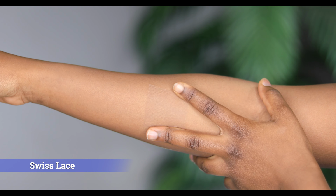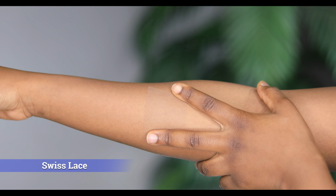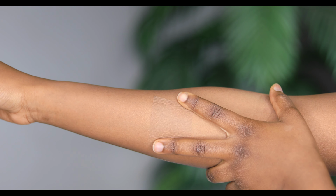But this one blends into your skin a little bit better. My favorite lace is Swiss lace because it completely blends into your skin. You don't even really have to tint this or put makeup on it. It just blends into all skin types. The lace is completely invisible when you put your glue or whatever products you want. This is the lace I will actually use for my glueless wigs. Normally when I have a glueless wig, I love to use Swiss lace because you don't even really need product, and it just melts into your skin.